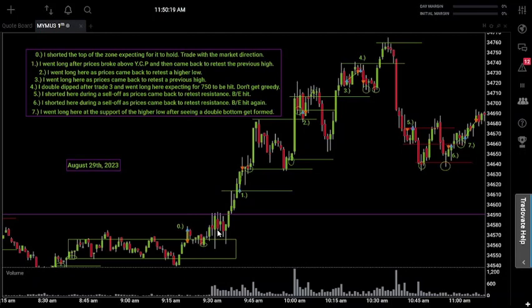So let's talk about trade number 1, and let's talk about the market open. When the market opened at 9:30, we saw prices break above the zone, come back, retest it, and pretty much retest this higher low that got established right after trade number 0. Anytime you're in an uptrend and you see a scenario like that where that higher low gets retested, that's telling you that there is demand in the market.